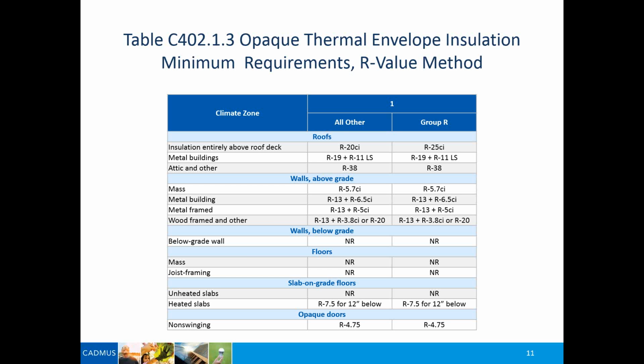And you can see the NR for floors, there's no insulation requirements there because it really doesn't make sense in your climate to do that. Same with slab on grade, NR on that one. And then heated slabs, if for some reason you want to heat your slab, and I'm trying to think of a reason why you'd want to do that, you do have to insulate your slab edge, just because your slab becomes your heating source. But again, you're probably never going to see this.